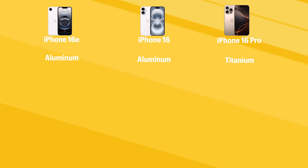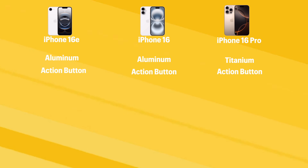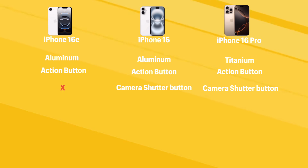I don't like the colors and the camera module on the 16. The 16 Pro looks nice, but the 16e looks the best amongst all the three. All phones have the action button. The 16 and 16 Pro have an extra camera shutter button.